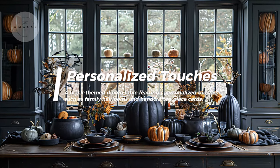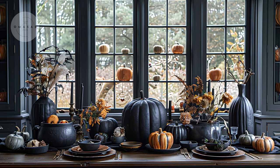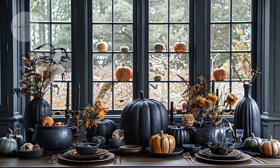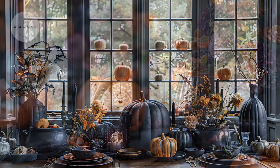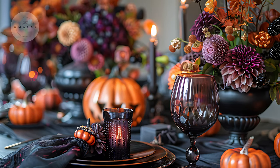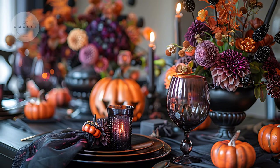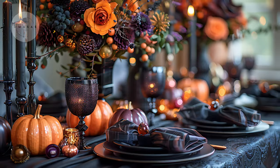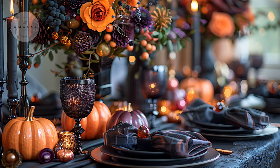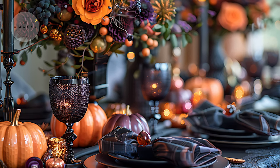Adding personal touches to your black-themed dining table can make it feel uniquely yours. Consider incorporating family heirlooms, like vintage candle holders or decorative plates that carry sentimental value. You can also create personalized place cards for your guests, which not only serve a functional purpose, but also enhance the aesthetic of your table setting.